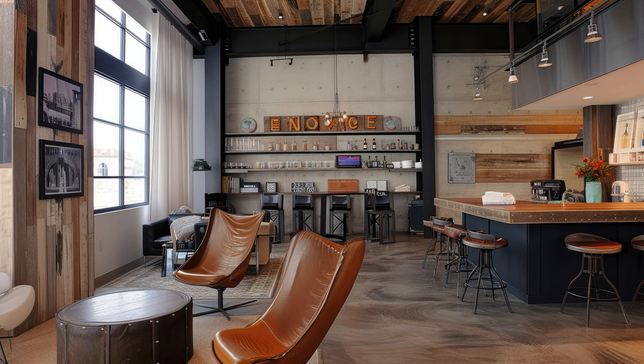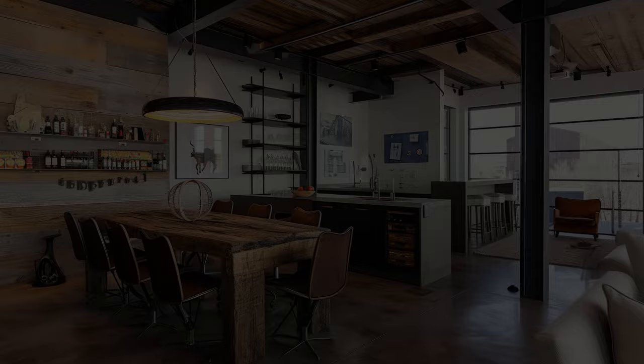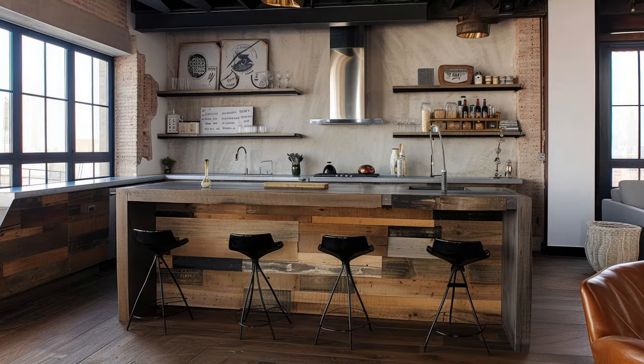In essence, unleashing creativity with reclaimed wood involves embracing its imperfections, celebrating its history, and using its unique qualities to craft spaces that resonate with authenticity. By doing so, designers not only contribute to sustainable practices but also elevate the design narrative, making a bold statement about the fusion of creativity and conscientious living.